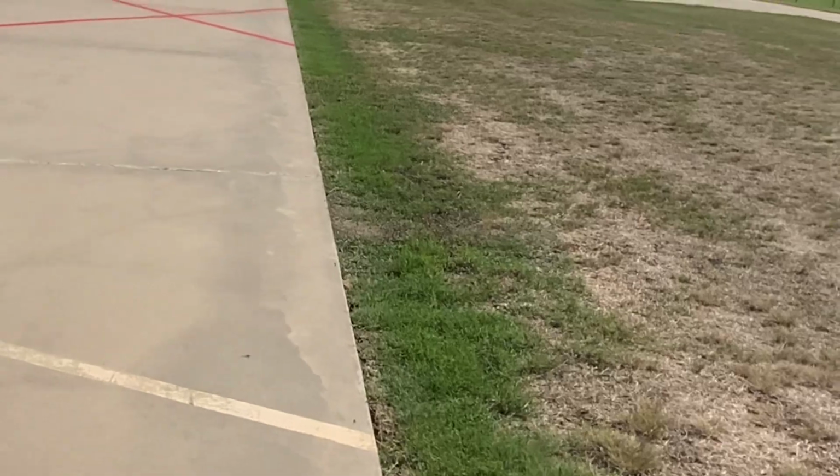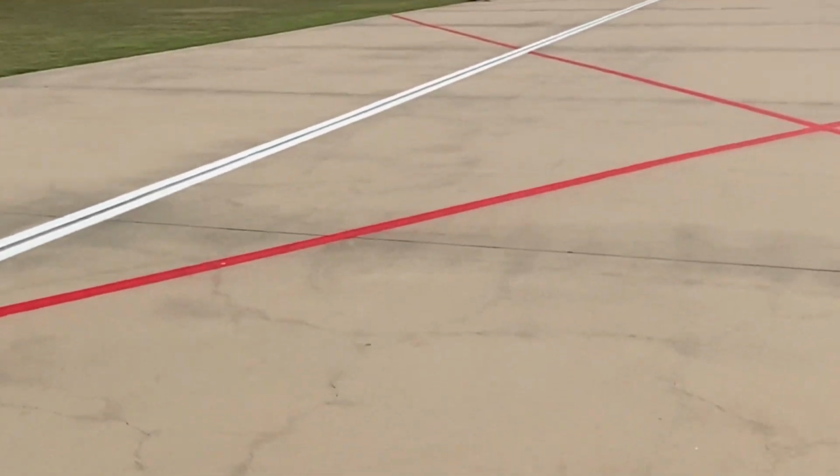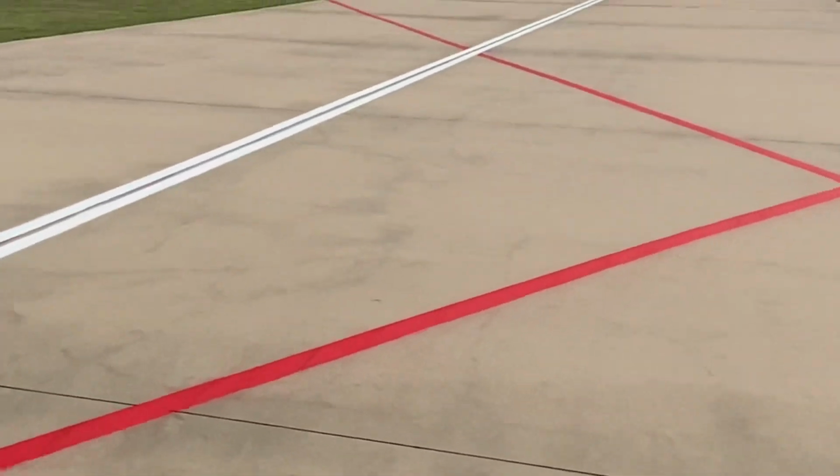Woo, man! First flight of the boomerang. I mean the Roomerbang. Roomerbang. Oh man, that's funny. Wow.